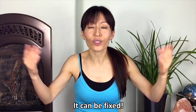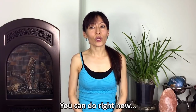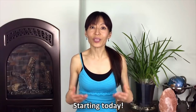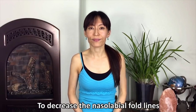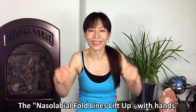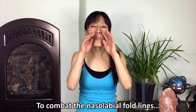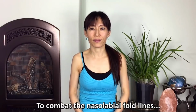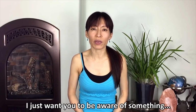It can be fixed. What I'll do now is I'll show you a very simple exercise you can do right now, starting today, to decrease the nasolabial fold lines. And I call this pose nasolabial fold line lift up with hands. And I specifically created this pose to combat the nasolabial fold lines. And I'll show you how to do it, but before, I just want you to be aware of something.